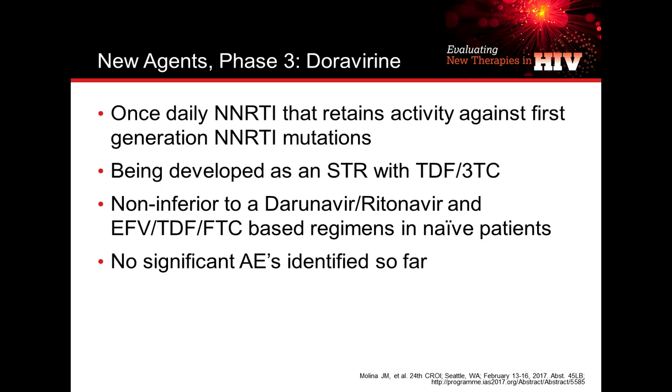It seems to be very effective. No major side effects so far. So it's nice to have another agent in that class, particularly for people who have resistance. What role it's really going to play compared to some of the agents, it's not clear yet.